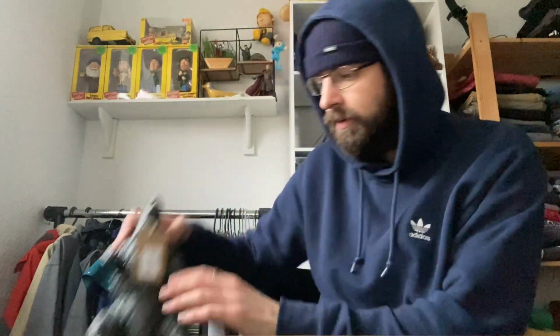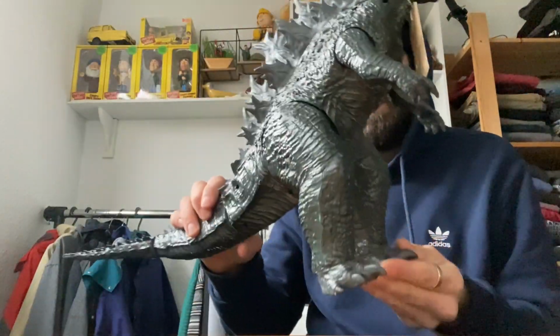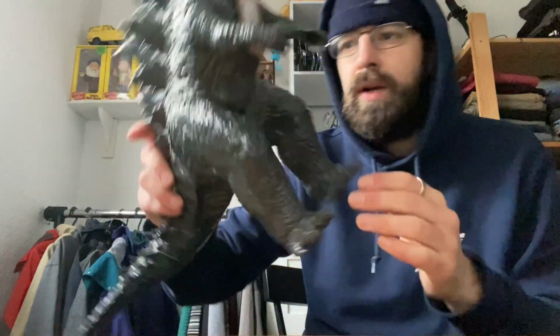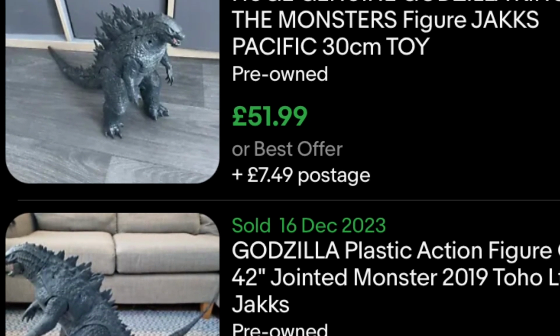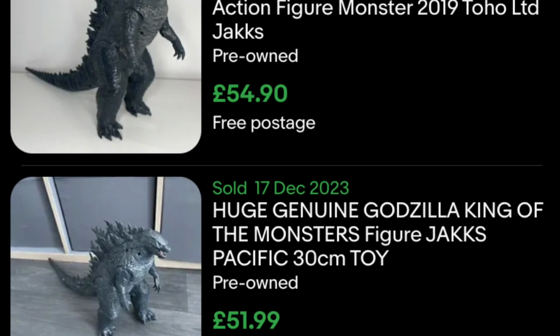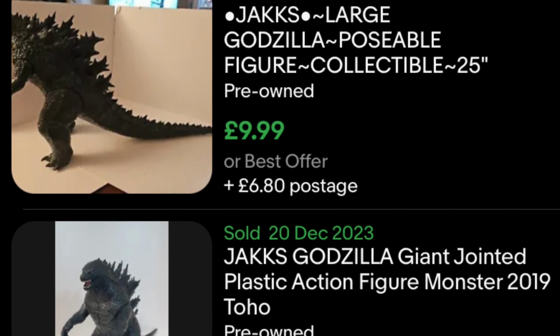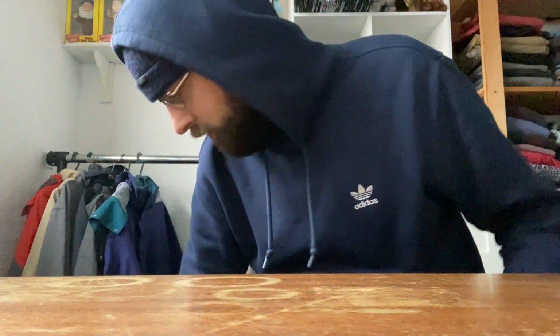Right, next thing was this Jack's Pacific Godzilla figure. He is, I think he's about 12 inches. These sell quite good, actually. Godzilla figures, very collectible. He's only from 2019, so it's not an old one or anything. It's not worth crazy money. But the big ones actually sell for like up to 80 quid or something. And strangely, someone's actually sold one of these for like 50. I don't know how, but they have. But generally, about 20 quid. And I paid £4. Just a cool thing to have as well. I love buying things like that. Although, he's going to be very difficult to package. But we'll figure it out.